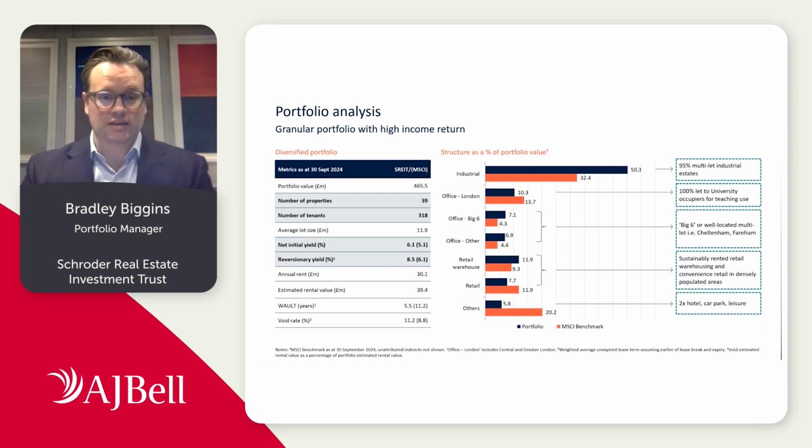Now, what that reversion yield means is the market value of the rents is ahead of the current passing rent. So the current rent we're getting from our tenants is below the market. And that's because leases last for 5, 10, 15, maybe longer years. Now, as rent reviews come around, as re-gears occur, and as leases expire and we bring new tenants in, we should be able to capture that reversion.